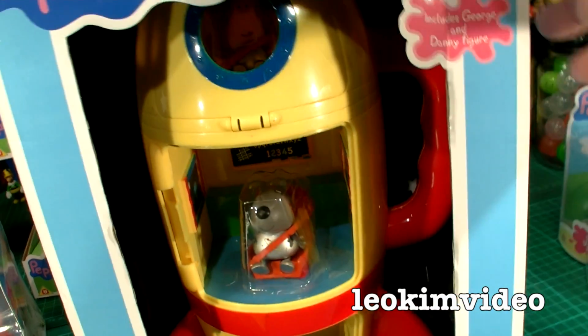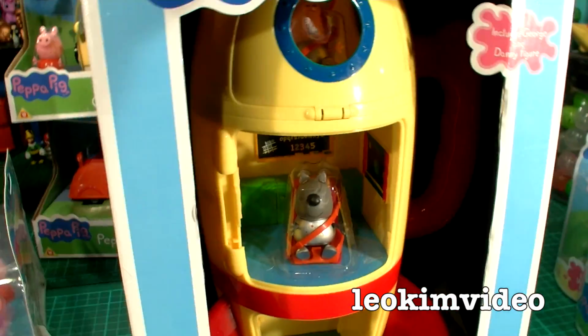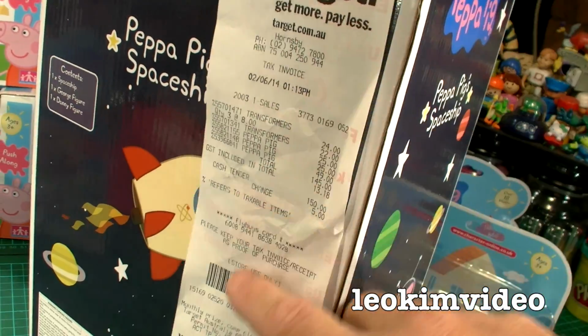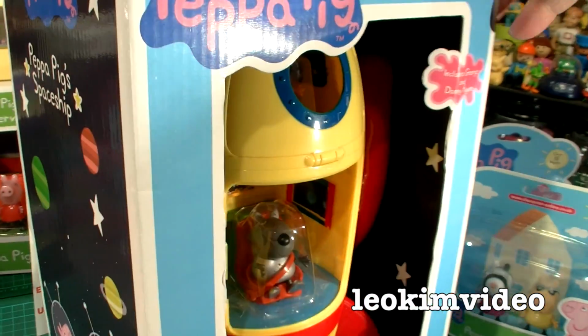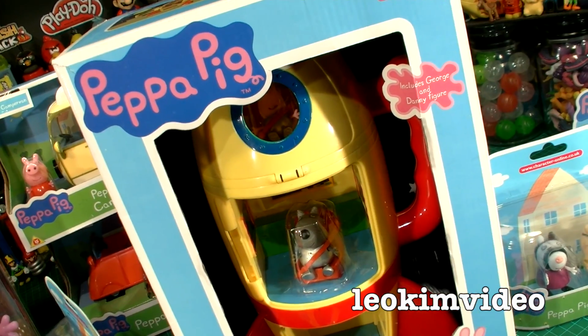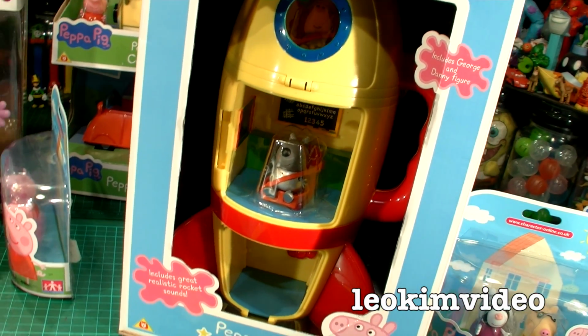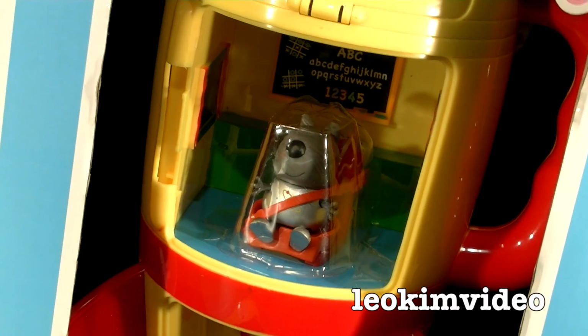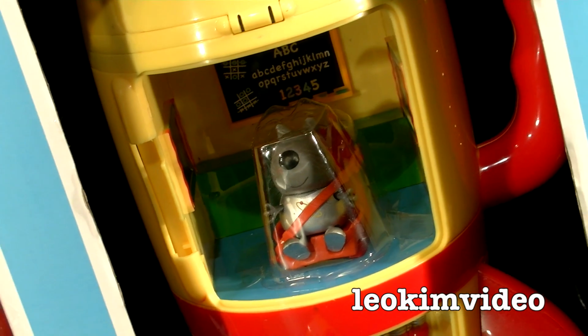It's absolutely no trouble to take a toy like this back to a retail store and explain to them what's happened. Because I've got the receipt, I can exchange it for another one. I certainly need this spaceship for the video I want to do around Peppa Pig. But this rocket ship with its missing door is a great way to kick into this video, which is going to show you a lot of toys in the stores that have got components missing.